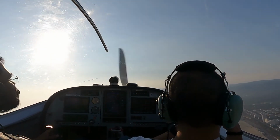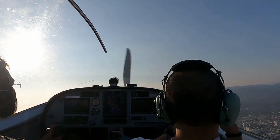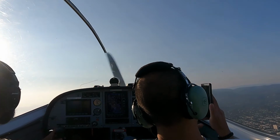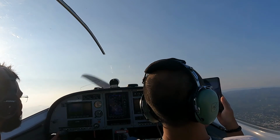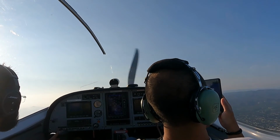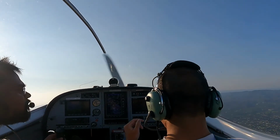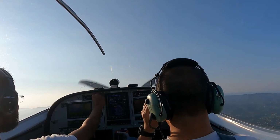Bravo VFR traffic, 11 o'clock, 3 miles eastbound off the shoreline, type unknown, altitude indicates 3,500. Looking for traffic, you're on the Bravo. SoCal approach, light 4427 Romeo, at 2,000 feet over Santa Monica, climbing to 4,500. 27 Romeo, SoCal approach, ident. Ident, 27 Romeo. 27 Romeo, radar contact, half mile west of Santa Monica, altitude indicates 2000, maintain VFR, and LA altimeter 29.79. 29.79, 27 Romeo.